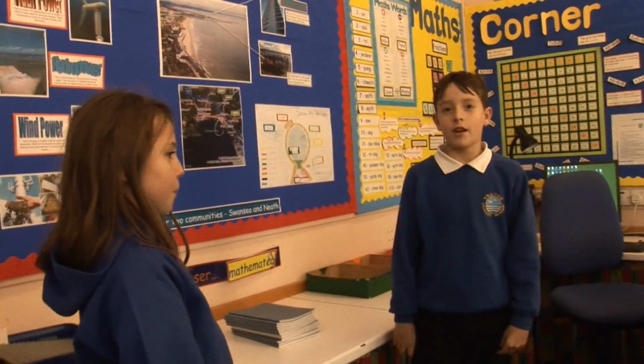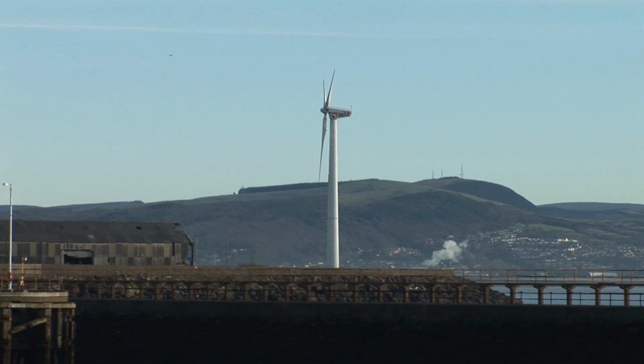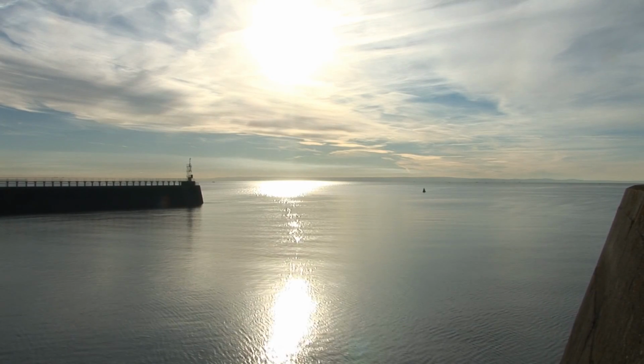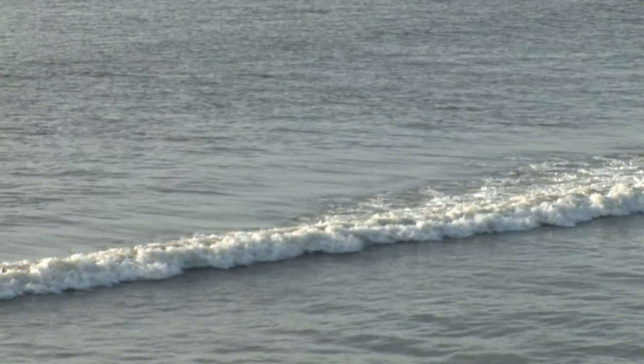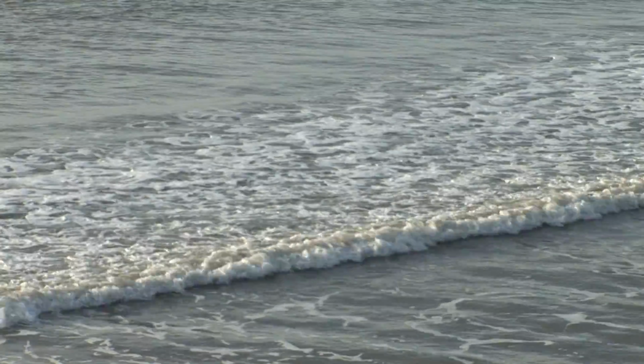We made a trip to the Meridian Tower to see a bird's eye view of the Tidal Lagoon and where it was going to be built. It's not always windy, it's not always sunny, but with the tide it always comes in and out, so it's renewable energy because the tide will never stop going in and out, so we have that advantage.